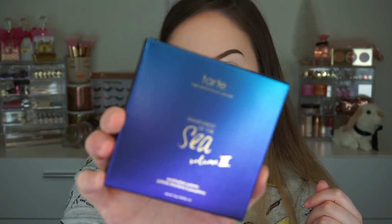And now we're going to dive into everything else that's in the box, and this is what I'm going to be using today. So the palette I got is the Tarte Rainforest of the Sea Volume 3. I had to kind of check my stores and see which Tarte palettes I had. So I've got the Rainforest of the Sea, either the first one or the second one. And then there is this one.